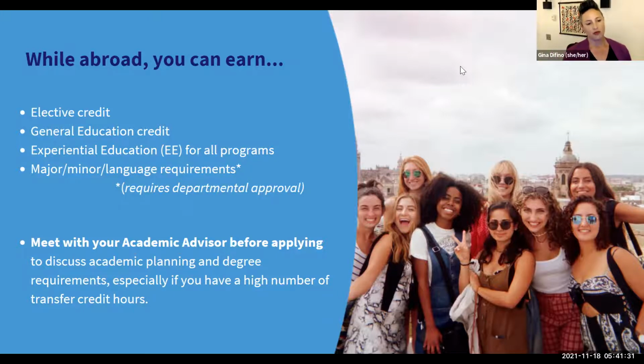We do recommend that you meet with an academic advisor before you apply, because sometimes there are degree programs that strategically would want you to study abroad earlier in your academic career. Some of them, the earlier courses, are very heavily sequenced, and it's better to study abroad later in your academic career. So I would strongly recommend thinking about what kind of credit you want while you're abroad, and then meeting with an academic advisor before making final decisions about that.